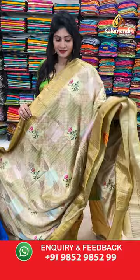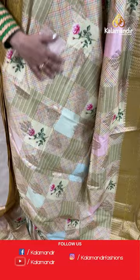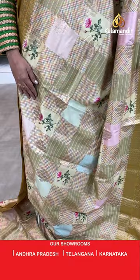In this pattern, this is the third saree. Very unique pattern and which is in cream color, and it's a chiniya silk saree with self boxes and cross lines pattern and self florals all over body and with gold zari. We have got this different kind of booties.